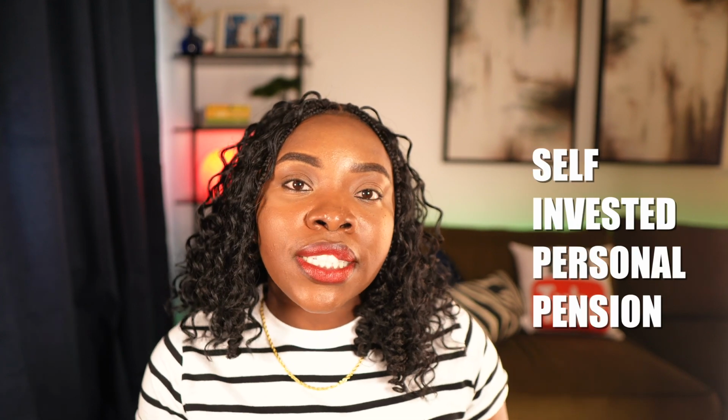And if you're self-employed, you want to look into a self-invested personal pension, also known as SIPP. So you can open your own pensions account if you're self-employed and ensure you're contributing into it. So there are different types of pension.